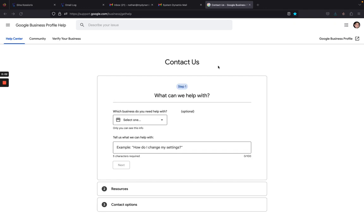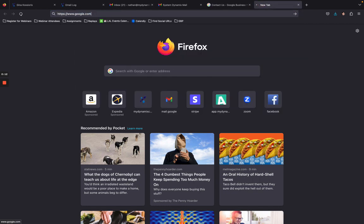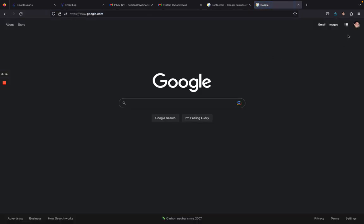All right, so it's been over 14 days and you still haven't received a postcard. So at this point, the first thing you want to do is go to google.com. And make sure that you're signed in with the correct account that you set up your Google Business profile with.